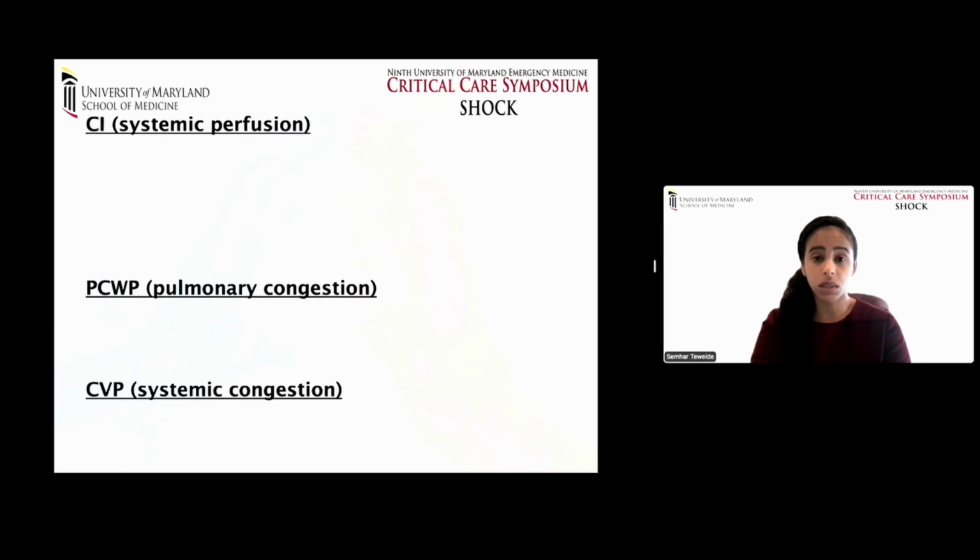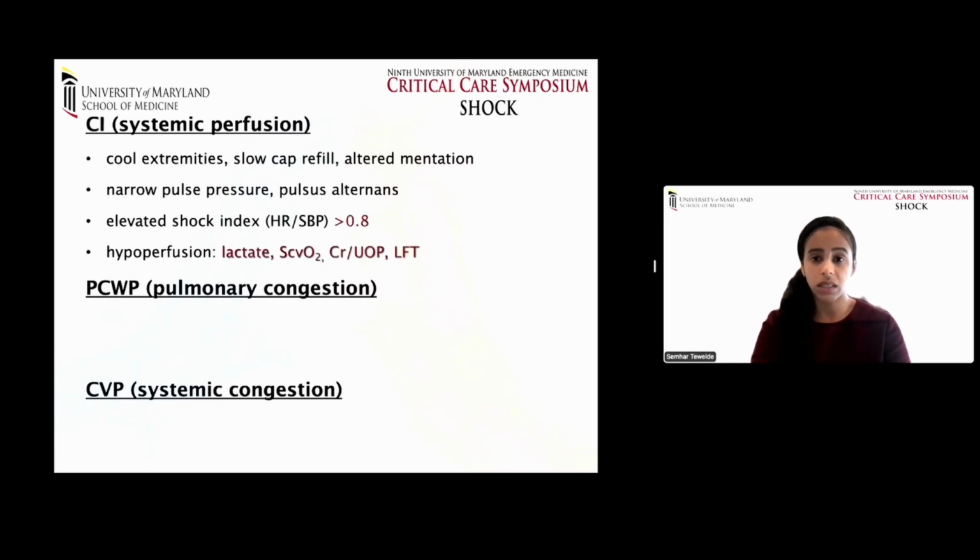Additionally, some other good bedside things using your vital signs is you can look at their shock index, right? You can also look to see what their urine output is. And then you're going to get some laboratory markers that are going to help assess systemic perfusion, specifically a lactate and ScvO2 if you have a central line, and so on. So these are the things that we are going to use as surrogates for your cardiac index.